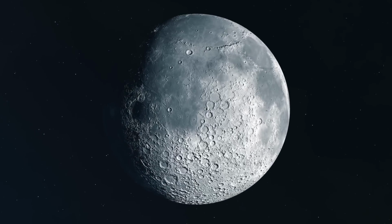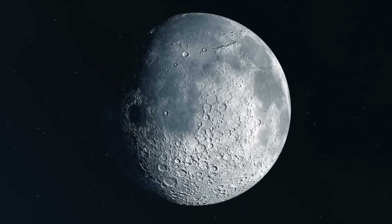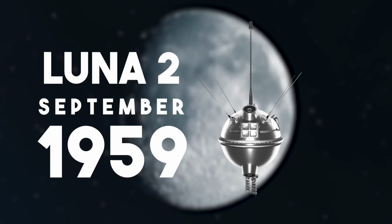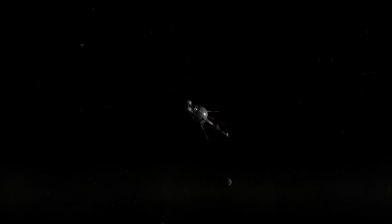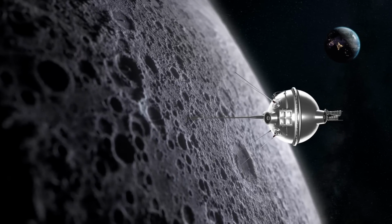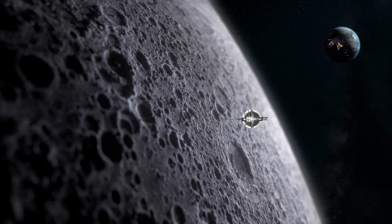Encouraged by Sputnik's success, the Soviet Union continued their lunar ambitions, leading to the Luna 2 mission in September 1959. Luna 2 was the first human-made object to reach the Moon, impacting near specific craters. Although it couldn't send data or images back to Earth, it marked humanity's first physical contact with another celestial body.